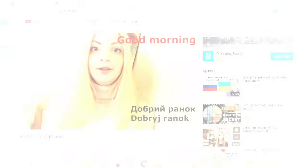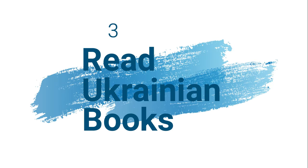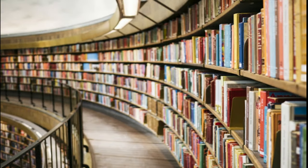And then the third I have for you is to read Ukrainian books. If you're in Ukraine, consider going to some library. There are a lot of libraries around. They may be old, but they are not obsolete. There you can find some old books. They are really interesting. If you sit down and translate the words in them and read them, it will help you in your reading aspect of Ukrainian.